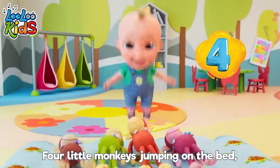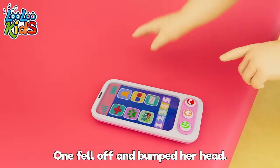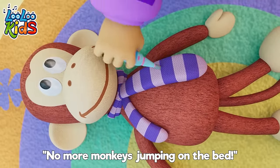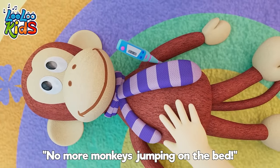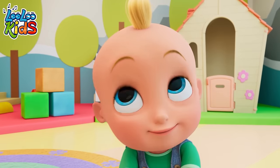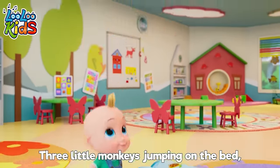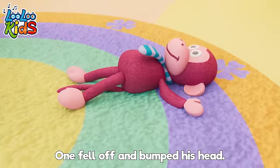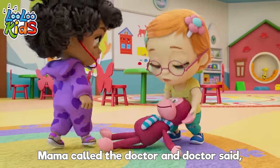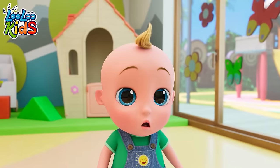Four little monkeys jumping on the bed. Oh, better. Johnny. Aw. Three little monkeys jumping on the bed. One fell off and bumped his head. Mama called the doctor and doctor said, no more monkeys jumping on the bed. Oh!